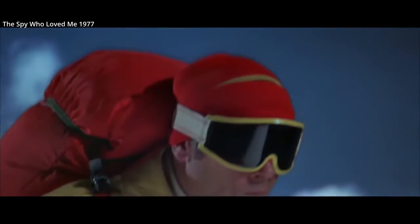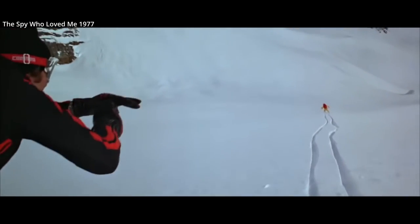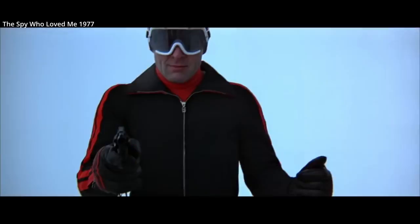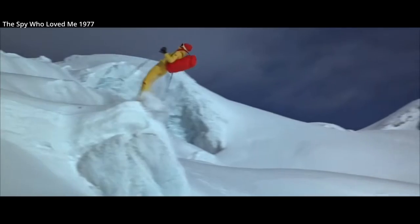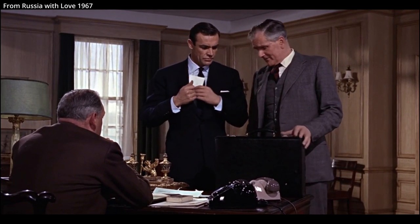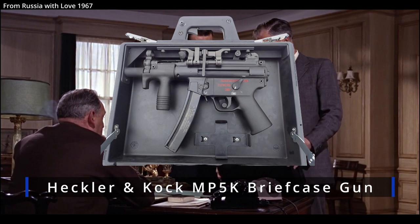The Cold War would see the greatest increase in imaginative weapons. James Bond gadgets, no matter how silly, were frequently experimented with by real secret services the world over. The most famous secret weapons used during the Cold War were perhaps briefcase guns, such as the H&K operational briefcase.